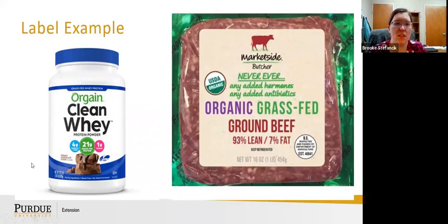And so I found this product that I thought was very interesting. A lot of these were popping up as I was looking for labels online. So there must be a market for this kind of protein powder. And here it says grass-fed whey protein. So that was new to me to see a product like this.